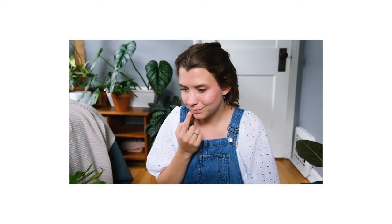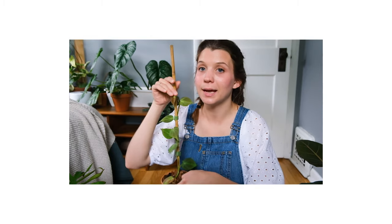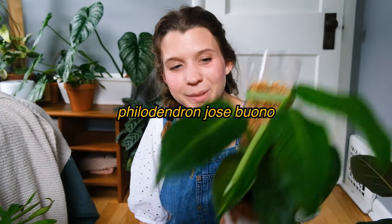So we'll see where this plant goes. Oh, oops. I think I accidentally flipped. So I think that this was actually the last philodendron I've added to my collection. And then this next plant that I'm going to talk about is the second to last. It's fine. I got them within like a month of each other. But this is my philodendron Jose Buono.